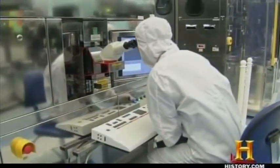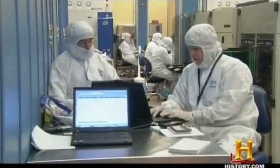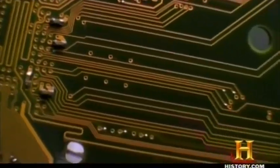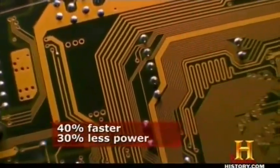After nearly 15 years of research, scientists at IBM finally developed a microscopic barrier that did just that. It's actually called a barrier layer that would keep the copper sort of on top of the devices. And so it wouldn't be able to go down to the actual device layers. This advance made it possible to fabricate smaller chips that run up to 40% faster and use 30% less power.